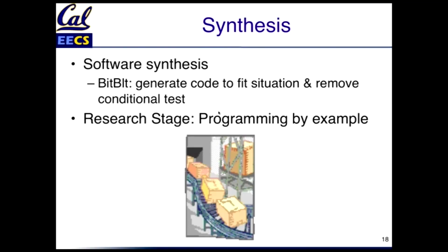And right now in the research, and even in products right now, there's programming by example. So if you got the latest version of Microsoft Excel, you can give it an example of what you want it to do, and it will create a macro to do that for you. So we're starting to see code synthesis really happening in products.